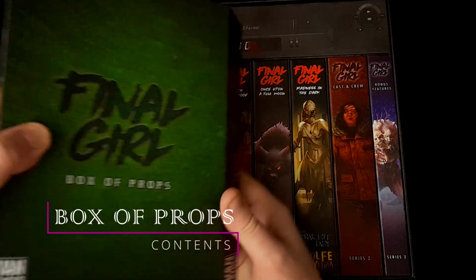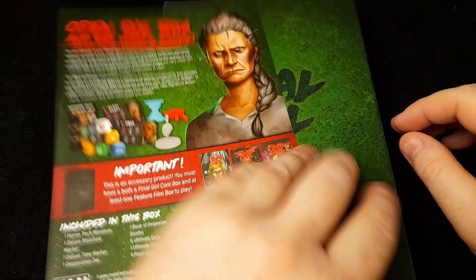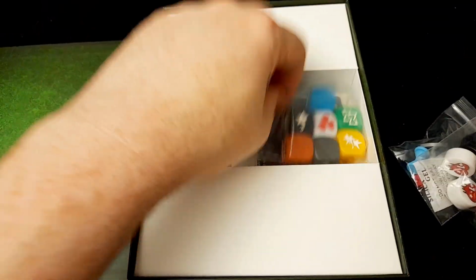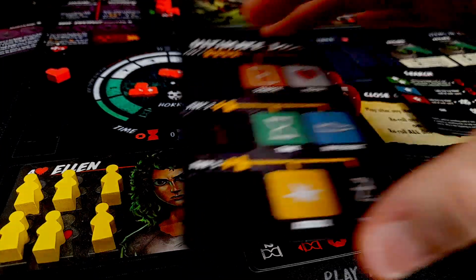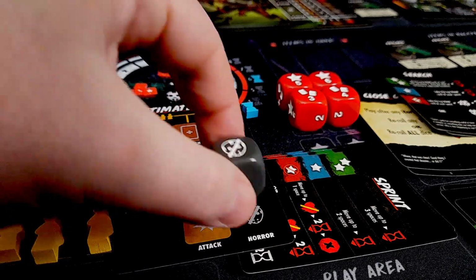The box of props provides a number of upgrades, alternative mechanics and additions, none of which particularly relate to one another, but all of which can be mixed into your games of Final Girl as and when you choose. Much of the box is taken up with the ultimate dice and their associated card, which act as an alternative to your Final Girl's ultimate ability.